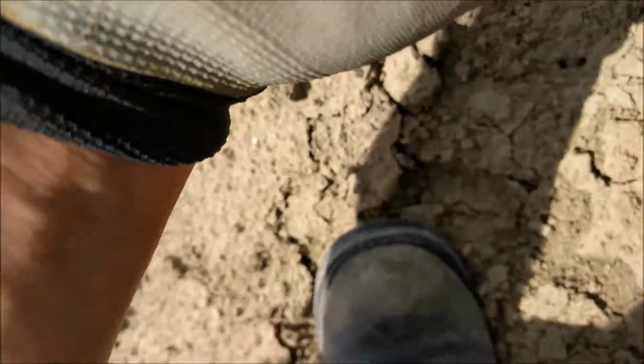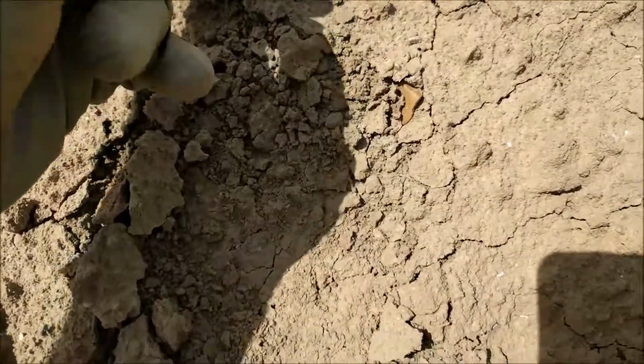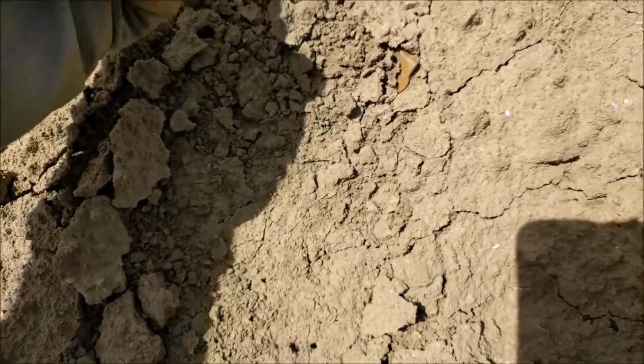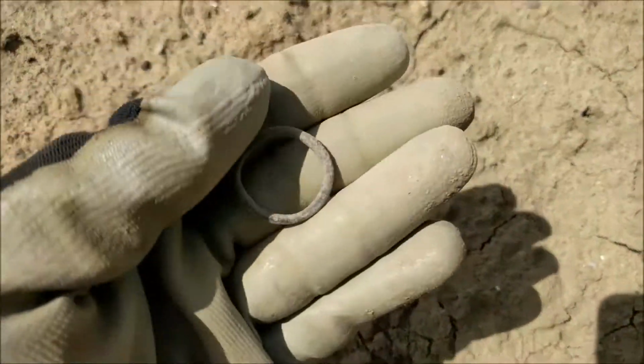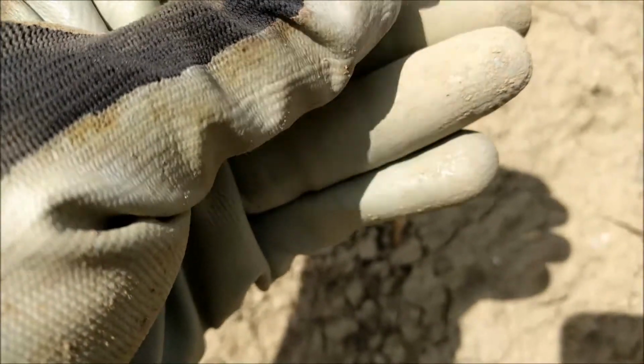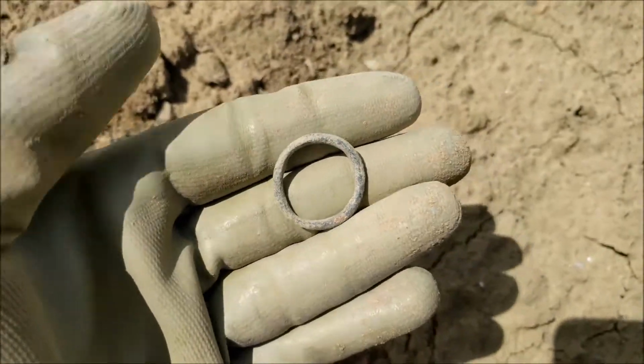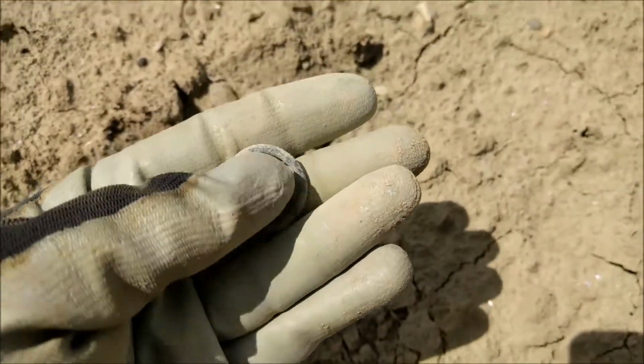Hold on. I'm wearing gloves, so yeah, I think it would fit. And the material seems to be like copper, bronze, alloy. Very beautiful. And really look forward to how it's gonna look when it's cleaned up, if there's any decoration on it. Cool, nice find. Let's continue.